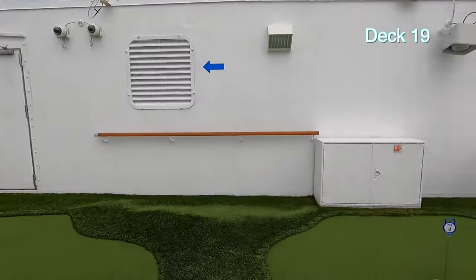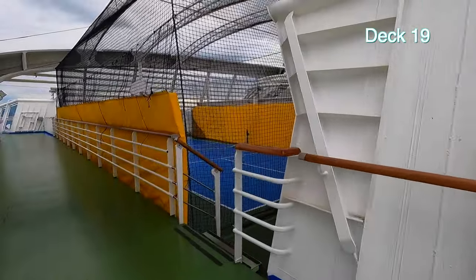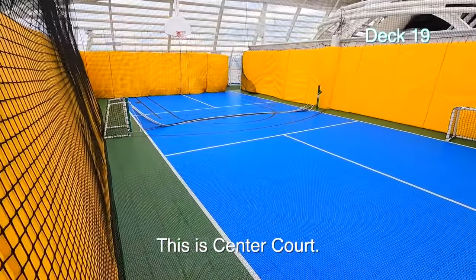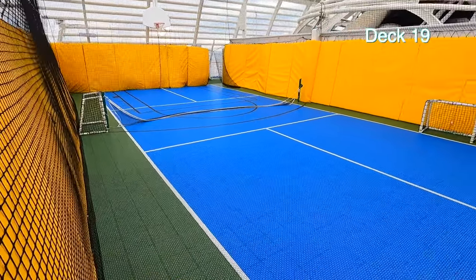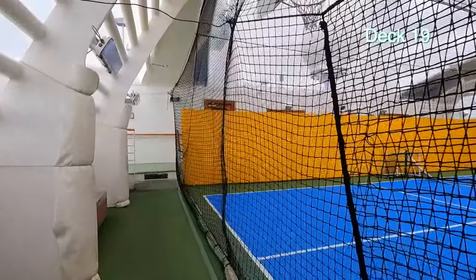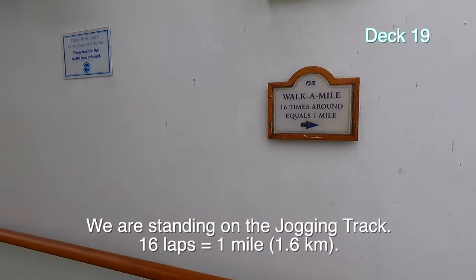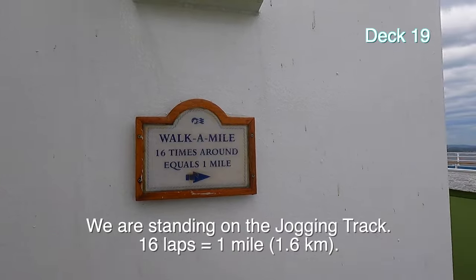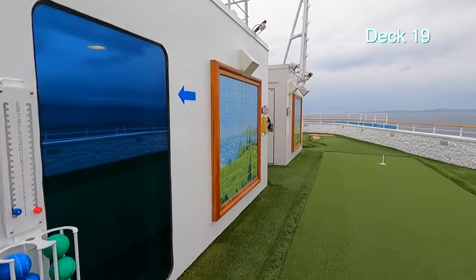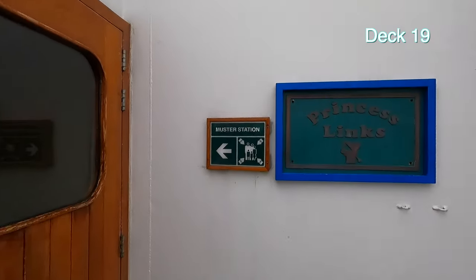But here it is. Now if I go forward a little bit, outside the wall, then I have the sports court. And it's set up for pickleball, I'm guessing. But you see the goal for soccer and a basketball hoop. Let's go back in and head forward. There's center court. This is the jogging track I'm on, and 16 times around equals a mile, or 1.6 kilometers. So, Star Deck 19, top of the ship, Princess Lynx.